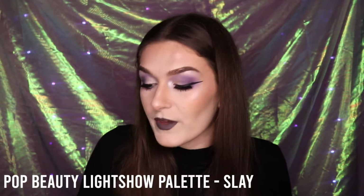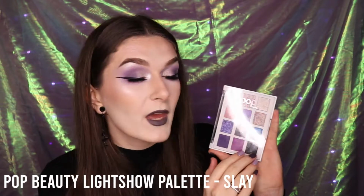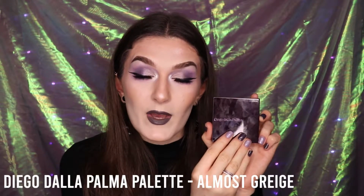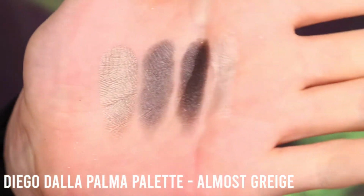First I got this Pop Beauty eyeshadow palette, which is a beautiful range of purple tones. They're all shimmery shades and glitters, so this wouldn't be good for you if you had a thing for matte shades. However, as you can see, I did create a very nice look using this palette. The second eyeshadow palette that I got is this eyeshadow quad by Diego Dalla Palma in Almost Greige, which is full of these beautiful gunmetal shades.